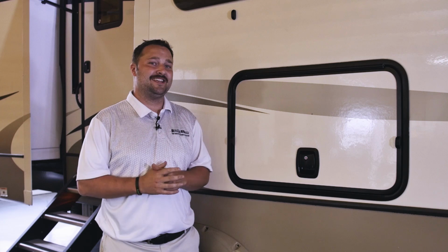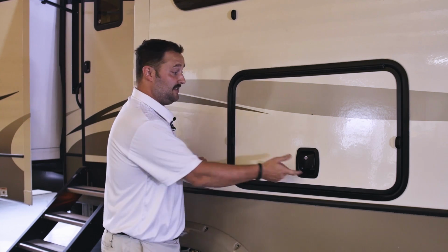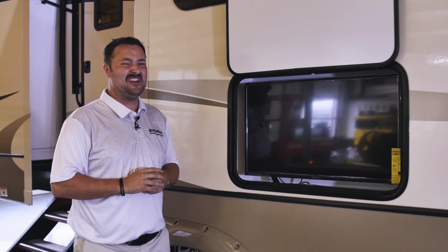Who doesn't want to sit underneath their awning and watch a football game, a NASCAR race, or maybe even General Hospital? Well, with this Montana, you can do that. You have magnet latches on this outdoor TV, so it sits up, it's not inefficient, and the latches will not break on you. 32-inch TV, and talk about camping in comfort.